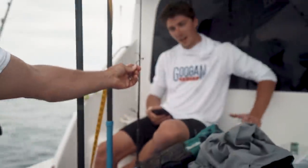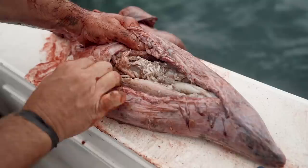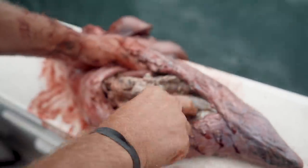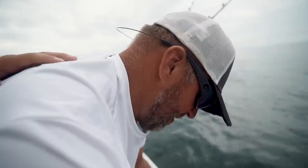There you go, man. That's yours. Yes, thank you, man. How far was it in there? Right to his ass. Really? No. Just like it was right in his stomach. Yeah. Looks like a mackerel. With pollock. And he ate a herring.